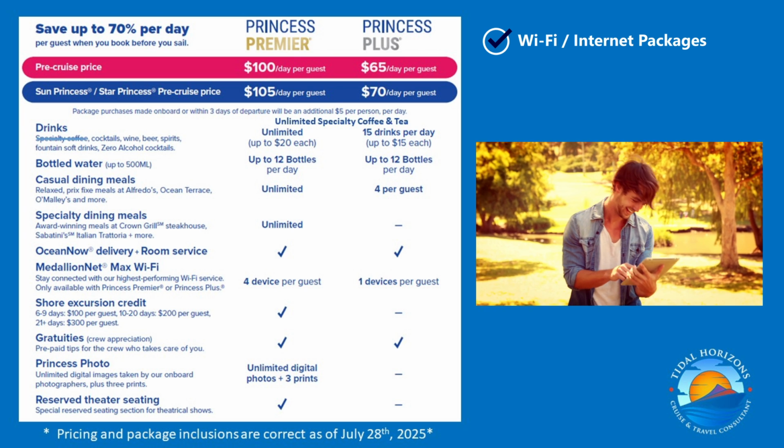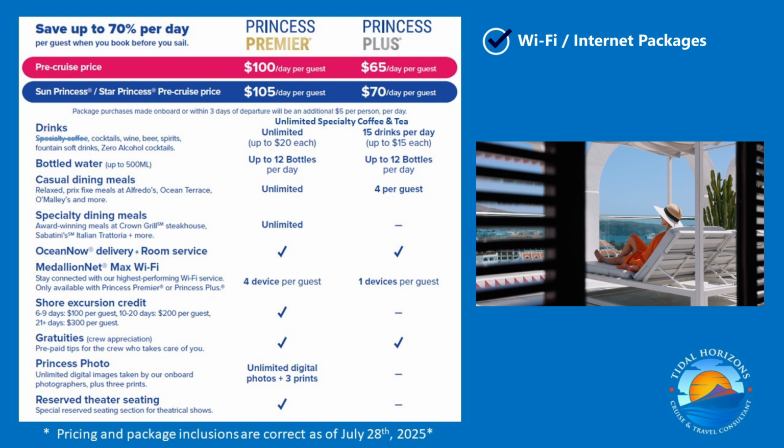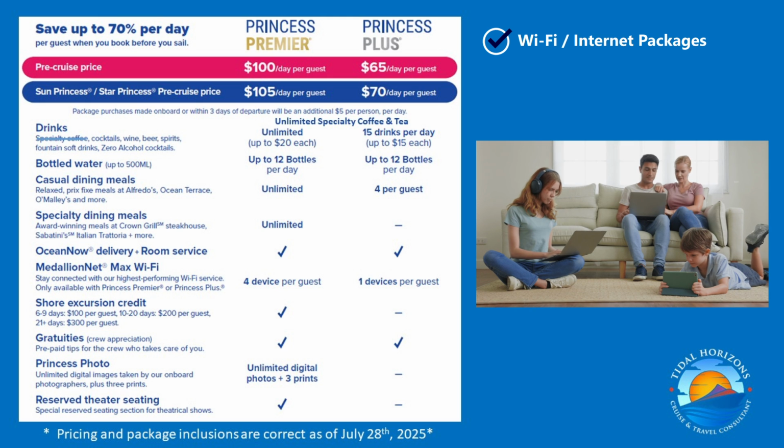It's also possible to upgrade to a 4-device package on board without taking Princess Premier. It may make more sense to do this than spend the extra $20 per day per person if that's the only thing you need from Premier. There are no changes to the internet portions of the plan for 2026.